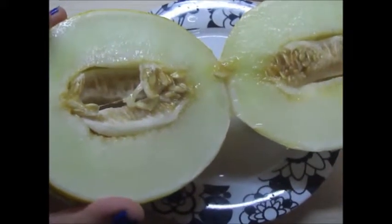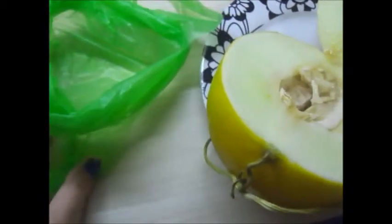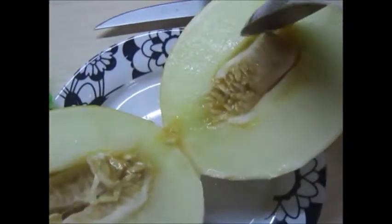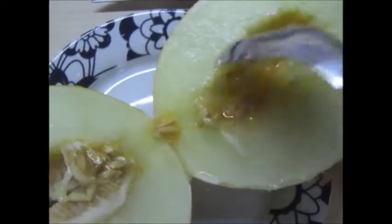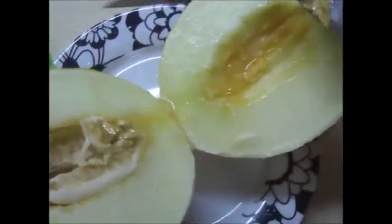So now you take a plastic bag to collect the seeds. Okay, so this green bag here is a plastic bag that I would need to put the seeds into. Okay, so now I just take a spoon and then I remove the seeds, just like that. These are the seeds. Now I'll just move it here to this box to collect it so I don't have to eat the seeds. Like that, until all the seeds are removed.